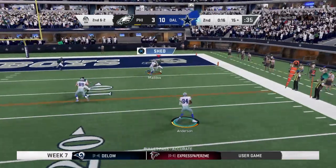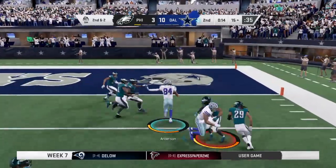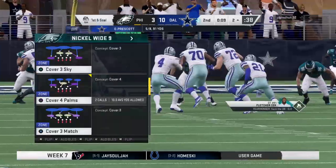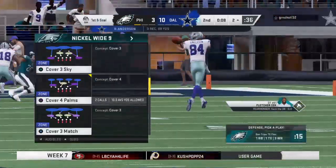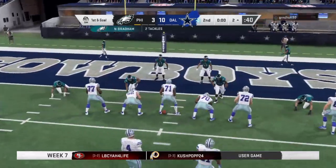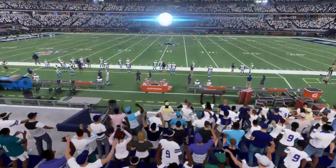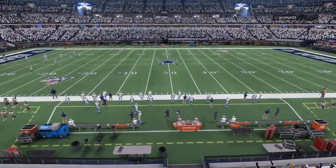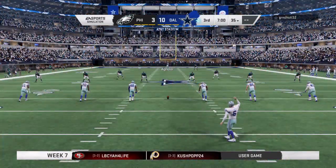On the RPO, Prescott's going to keep it himself. He's got Anderson right side. And he'll be taken down at the 2-yard line. 12 yards there and a first down. So we have reached halftime with a touchdown. That's the difference on the scoreboard. As we send you on over to Orlando for Jonathan Coachman in our EA Sports Halftime Report.